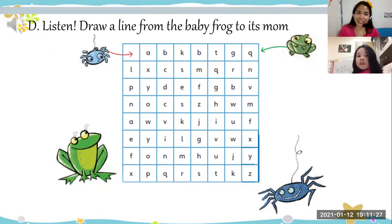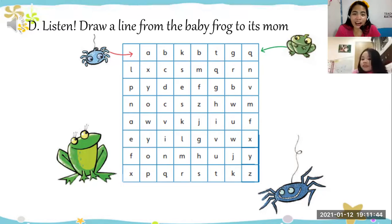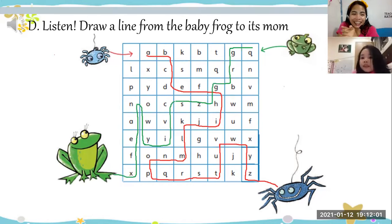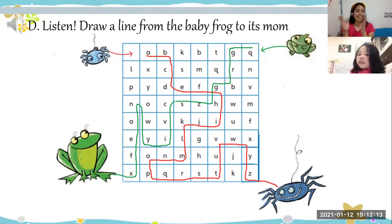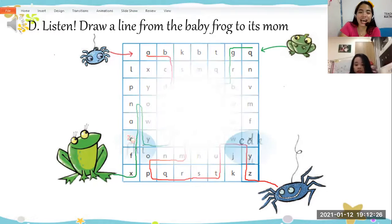Okay, oh, please wait. Draw a line from the baby frog to its mom. Okay, can you do it? Here. Okay, are you done? Yes. Okay, are you sure? Let's check your answer. Okay, not this. It's just a spider. Yes. This is a spider. Can you see the frog already? Yes. Is that your answer? Yes. Yes, very good, Tu Tao. Very good. Okay, do you have any question for this? Okay, this is spider and this is the frog, right? Okay, very good, Tu Tao.